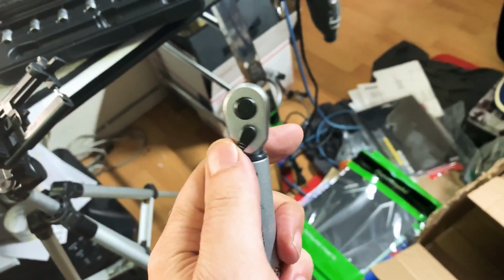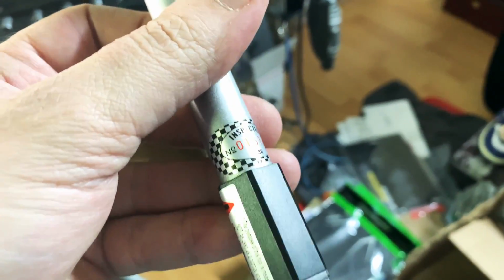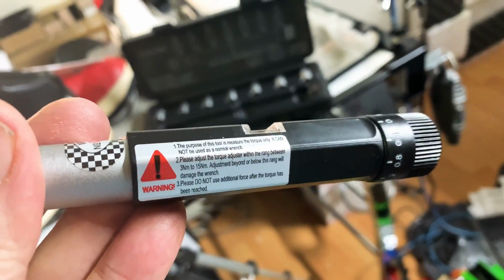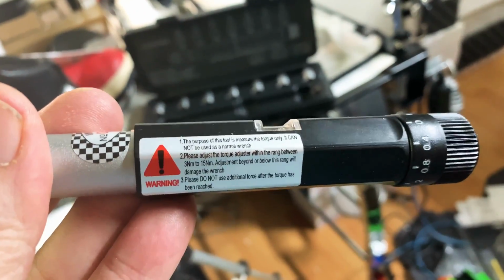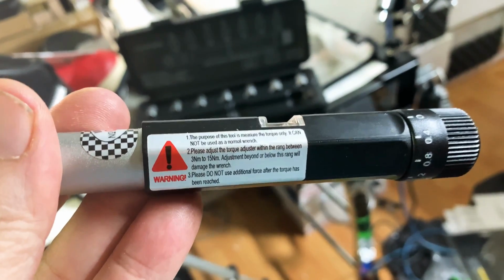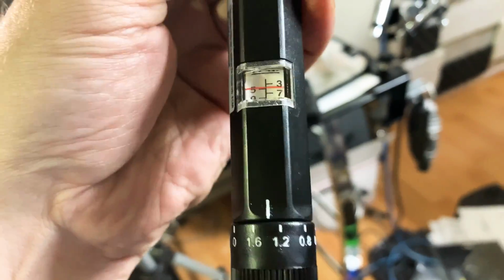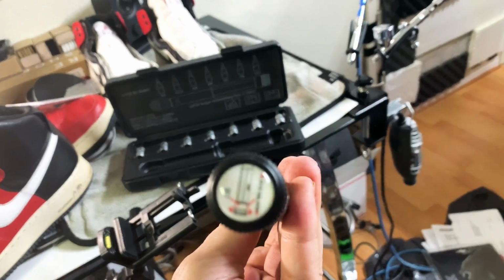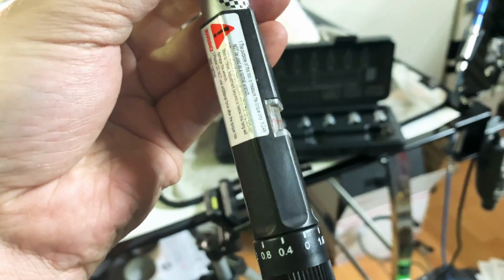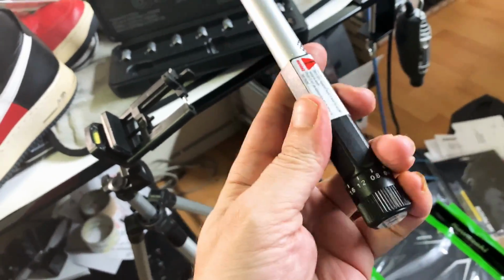This is really made very well. There's your inspection number. So that's awesome. You guys can pause that. This is to measure torque. It cannot be used as a normal wrench. You guys should know that. Adjustability. All of the markings that you would need so you don't make any errors. Stainless steel, it feels good.